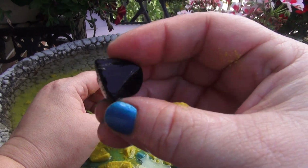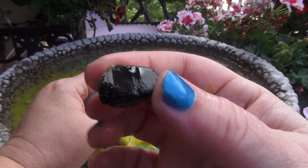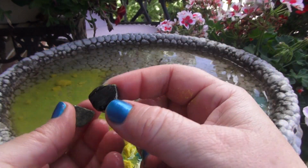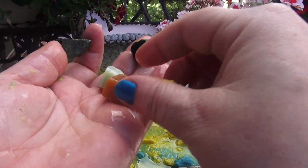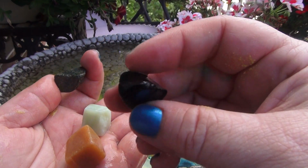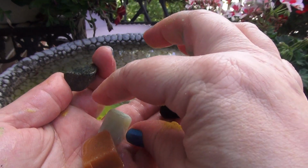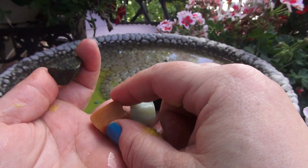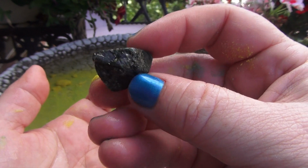So in those four, we found a black stone, a brown stone, a piece of cement. We found four different stones. Let's look at them. We found a black stone. We found a white stone. We found an orange stone and a piece of cement.